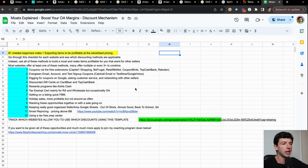And the way I think about it, when you go ahead and find a new retailer and find an item that's close to being good, for example, you want to go through this checklist and figure out what discounting methods are offered for that specific website. Do they have any coupons on the extensions? Do they take discounted gift cards? Is there a holiday sale coming up? For example, another great example of how to find discounts is to have a burner Gmail address where you sign up for the newsletters on as many websites as possible to go ahead and get notified when they have sales going on as well.